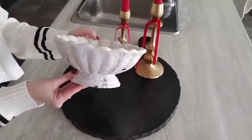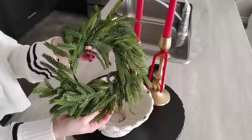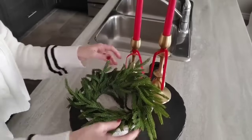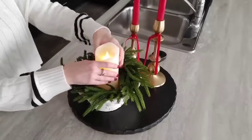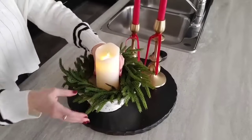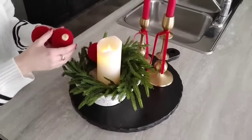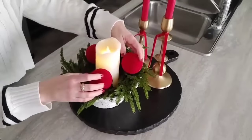The scalloped bowl is one of my favorites. I've had it for a few years now, and I believe it was from Michael's. And to it, I added this little green wreath. It feels very real and looks super real. I love it. And then I decided to add a candle. I always love lots of ambience this time of year. And then a few of these gorgeous velvet ornaments that I also purchased from Michael's.